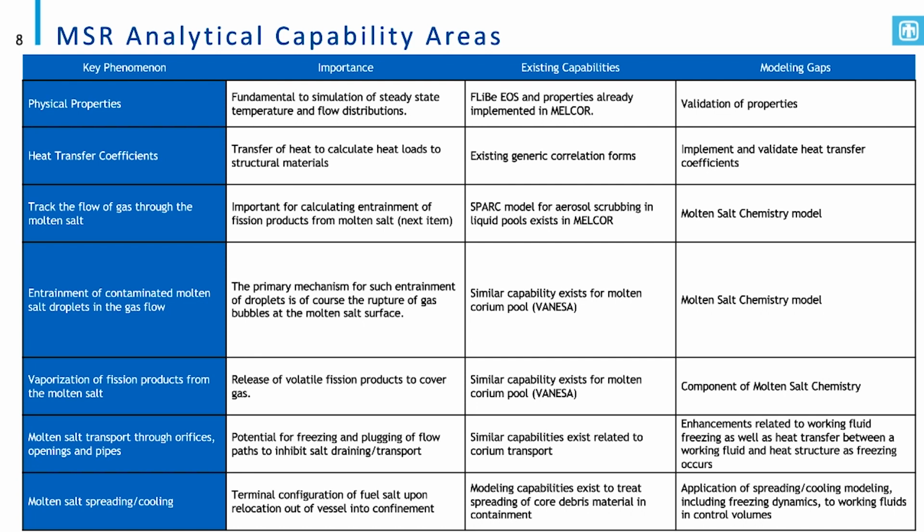There are a range of things of relevance to MSR. I just provide this for illustration specific to a liquid-fueled molten salt reactor system. Obviously, there are things like physical properties, heat transfer coefficients, etc. A lot of those are gaps that primarily focus on the need to validate the models we have in there for this specific application. But then there are a number of phenomena related to the actual transport of fission products in these systems. That's fallen under a lot of our development efforts for what we call the molten salt chemistry model. And then finally, in the last two areas, there are a number of considerations that we've added to the plate through some of the discussions ongoing under the molten salt reactor campaign.